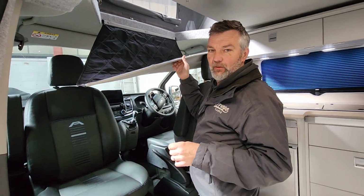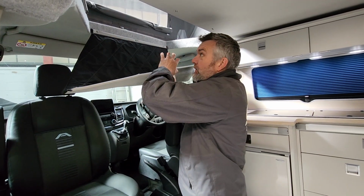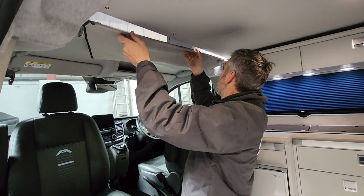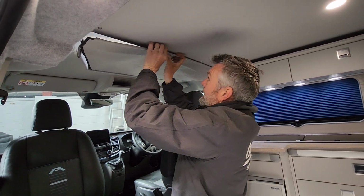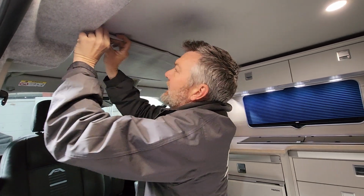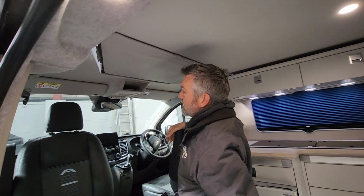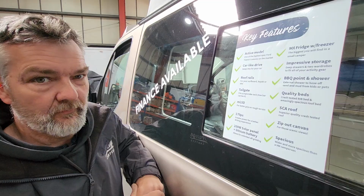When we pop tops down, we've got an open area here. You see a bit of a tent and so on, but not with the SCA roof. It comes with this really nice dividing blind, and you just press stud that up, and this makes a nice clean, presentable space, and it keeps down any bit of wind noise you might get from the roof as well.